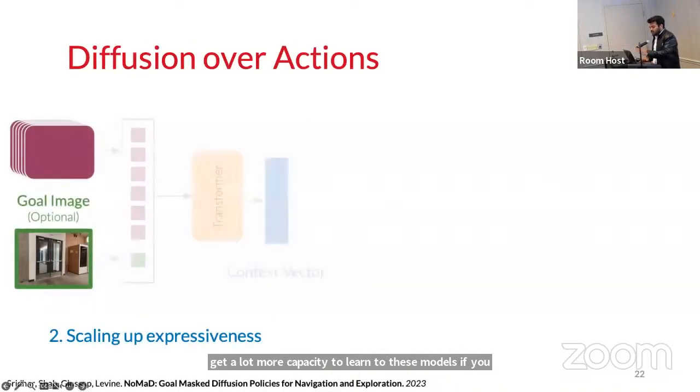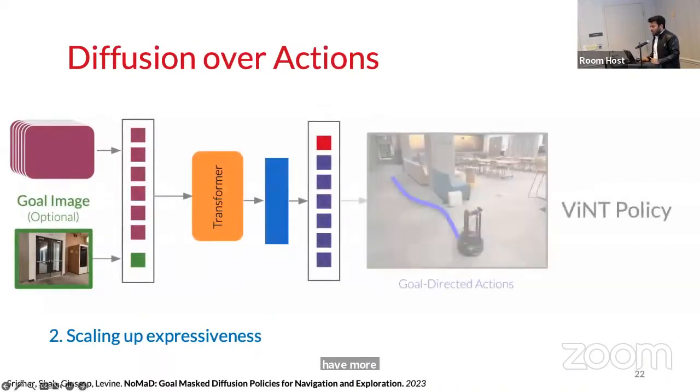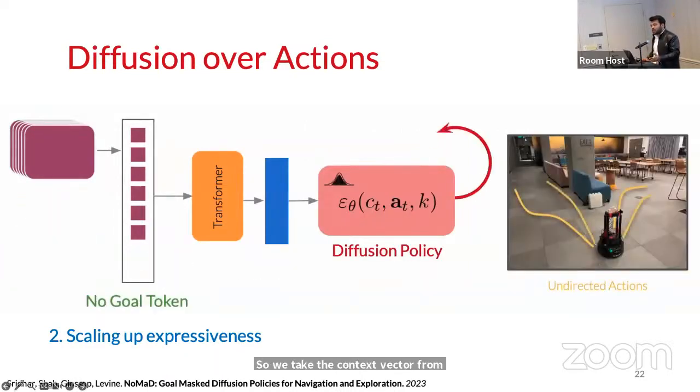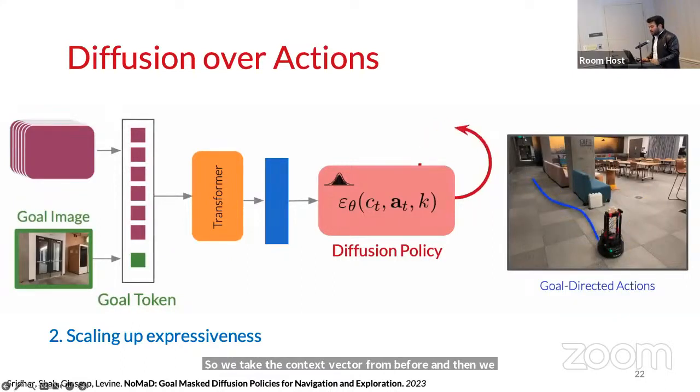Secondly, to go beyond just making things larger, we talked about how we can make the action process better. So we take the context vector from before, and then we use a diffusion process over this context vector to predict actions in an iterative way.